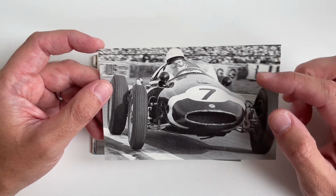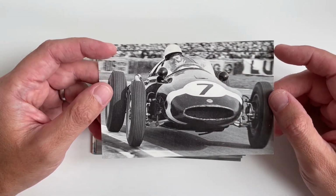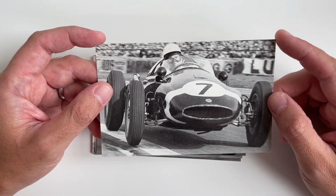Brabham and McLaren were Moss's teammates, but this is a picture of Stirling Moss, who only died earlier this year.